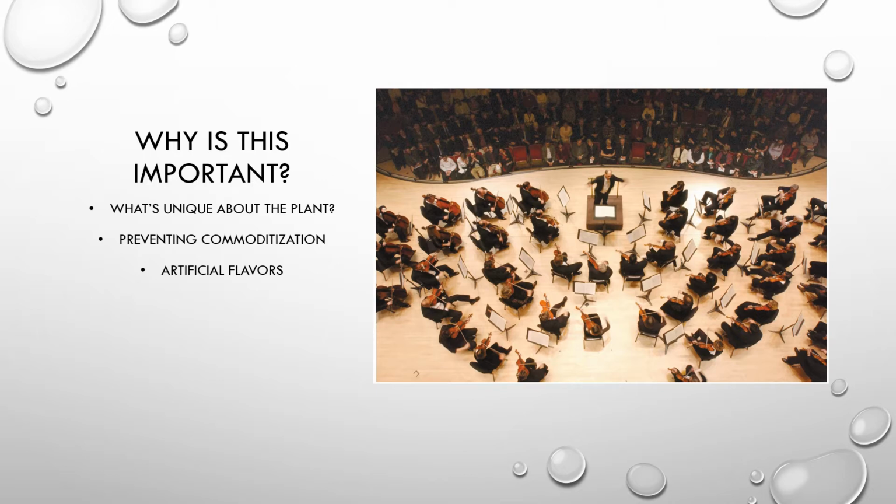But when it comes to the smell or the essence of the plant, there's a million shades of gray. Every strain, every plant, every phenotype is going to have small little variations in the smell. So it's fairly easy to have a unique smelling plant, but it's pretty hard to have a unique cannabinoid profile plant. This is important because market forces tend to commoditize.